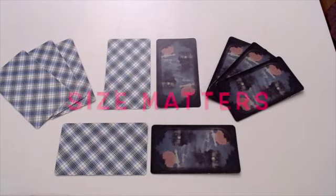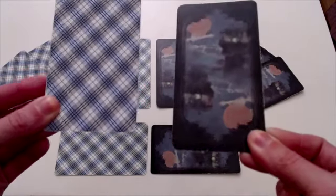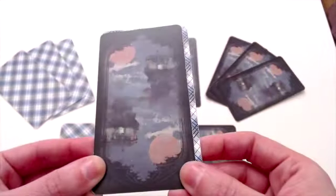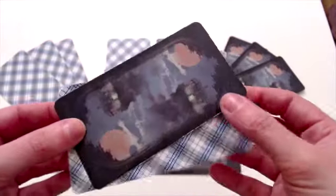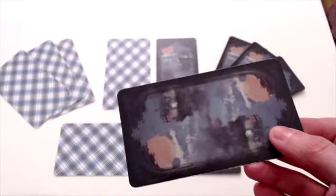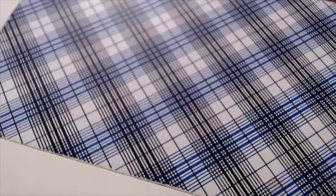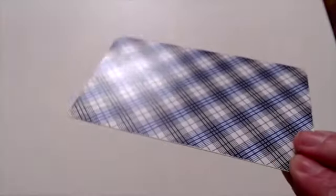So let's go ahead and compare Tarot of Haunted House to the traditional Rider-Waite deck. I use that as a standard of measure as most tarot readers out there are fairly familiar with Rider-Waite. So this deck is ever so slightly smaller in its scale. It measures roughly 2.5 inches by 4.75 inches, while Rider-Waite measures 2.75 inches by 4.75 inches.